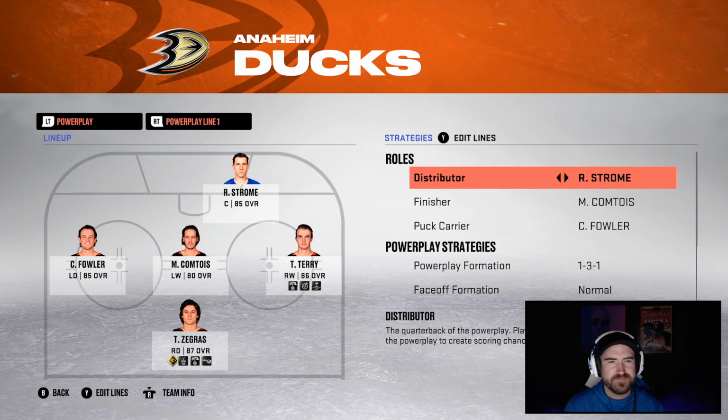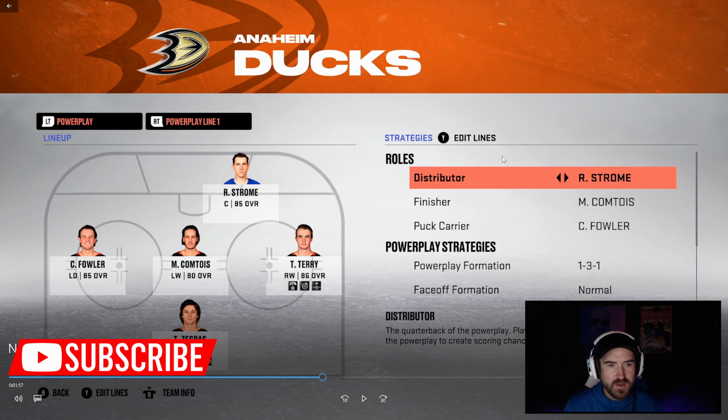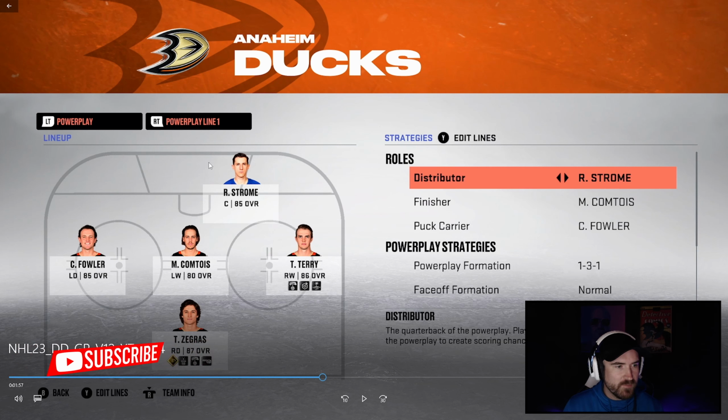You can now assign 3 different roles. This is cool. Essentially, you set up who's your distributor. So you got Ryan Strome here. Ryan Strome is the guy passing the puck. The finisher is Comtois, so you got Comtois in front of the net. The distributor is going to look for Comtois. Terry and Fowler and Zegras are all going to look for Comtois to get him the puck in front of the net. Essentially, he's in front of the goalie, right? And then the puck carrier is Fowler. So he's the guy who's going to be moving around the ice, right?